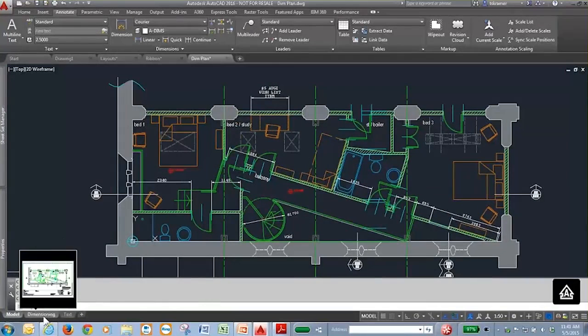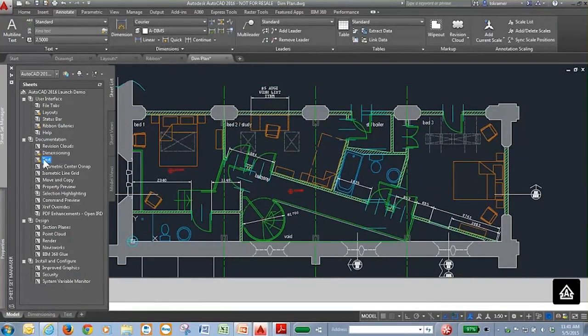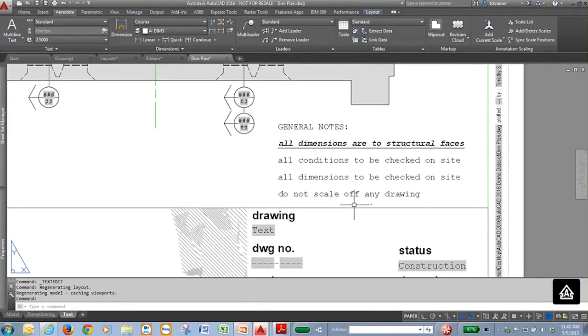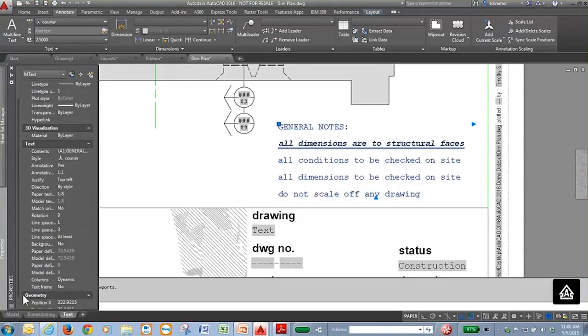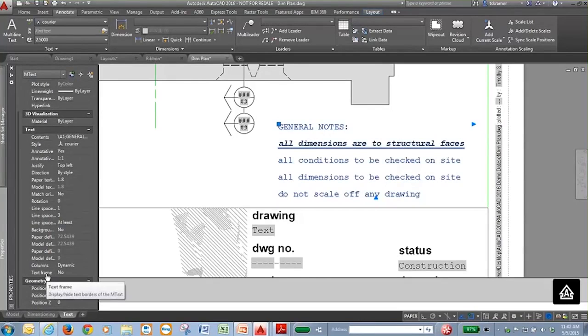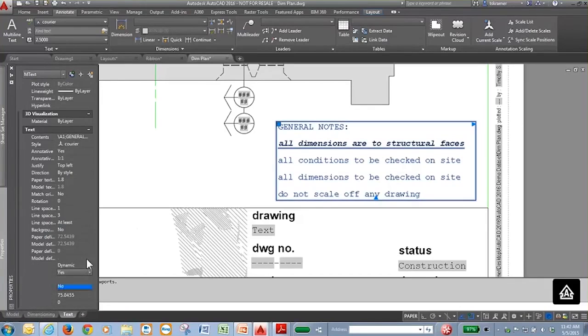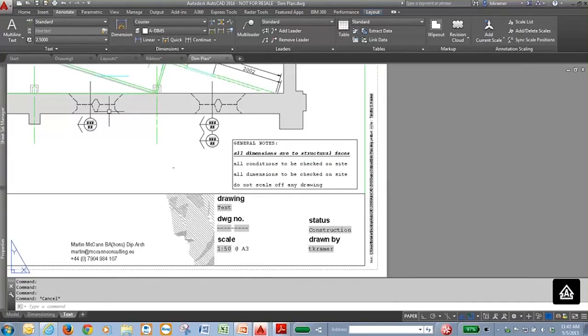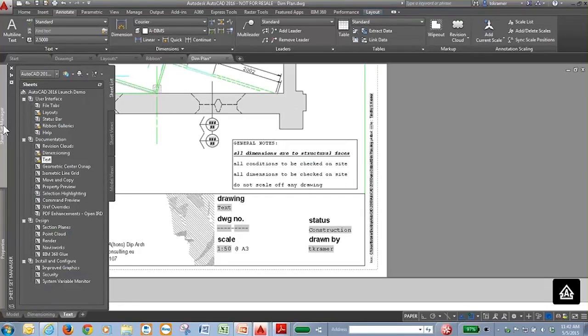Let me go ahead and open up this other file. We've got some notes here. One additional wish list item is the ability to put a box or a frame around text. If I select that text, you'll notice when I come over here to the properties and scroll down a little bit that there is this new variable that controls text frame. So I can turn on the text frame and put a box around that piece of text. Very, very easy. So that's it for my annotation.